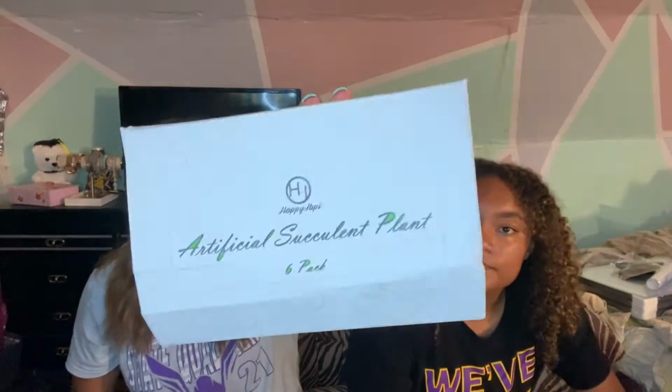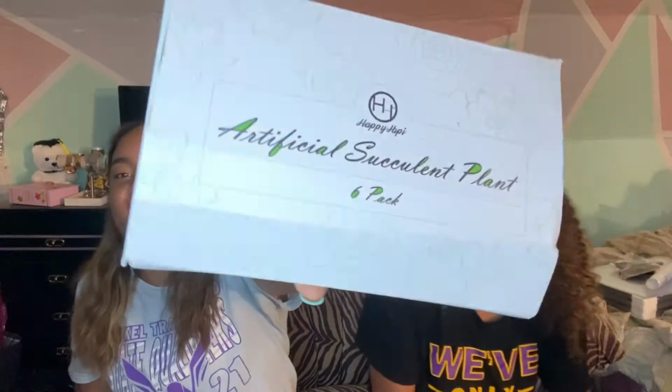Next for decoration and organization, this ties into more decoration than it does organization. We got a pack of six succulents. The reason we got a pack of six is because it's so much cheaper than getting single succulents. Although those ones are bigger, they're like $10 for one succulent, whereas this was $9.99, so $10 for a pack of six.